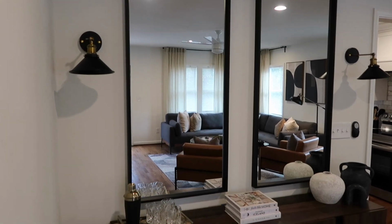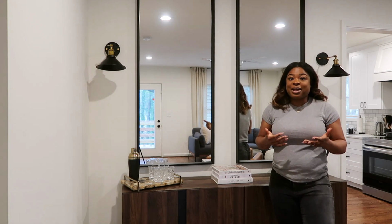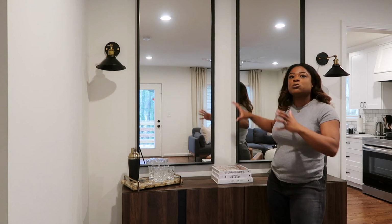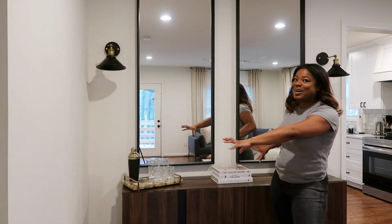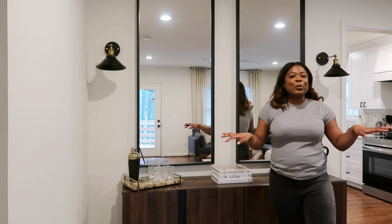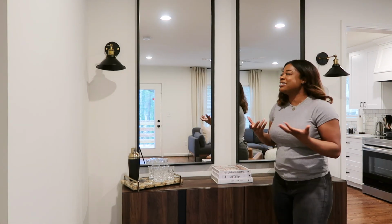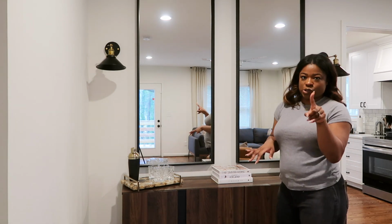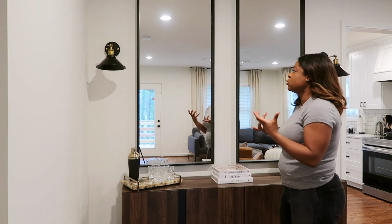The mirrors definitely are the statement piece in my opinion here. It really just opens up the room a lot, just having these two massive mirrors, which are from IKEA, by the way. I absolutely love these mirrors. Like I said, it makes the room a lot more open, even though it's already open to begin with. And it honestly brings in a lot more light too. That's a little hack. Make sure that you have mirrors to bring in more light into your room.